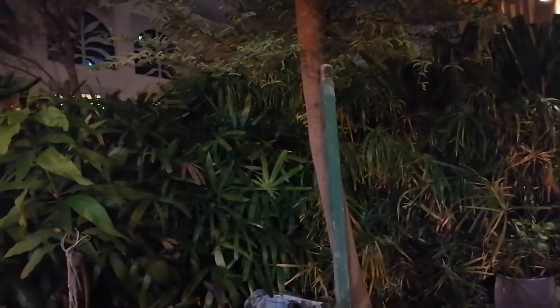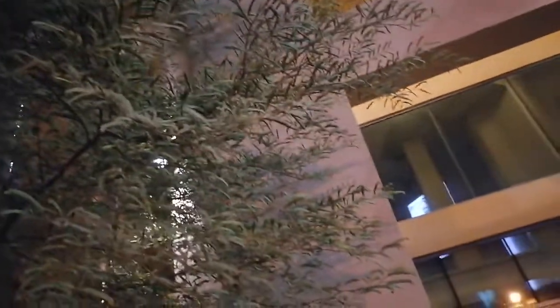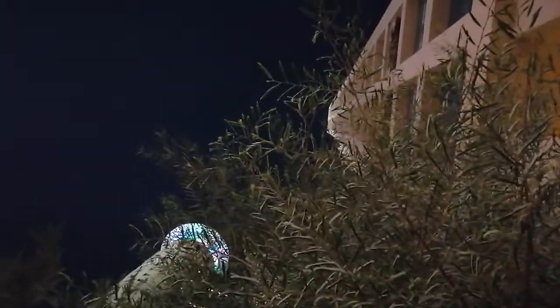Yet another surprising truth is that this particular hotel and its management was able to grow Tamarindus Indicus. Yes, you hear it right. It's Tamarindus Indicus or tamarind. In Tagalog, it is sampalok.